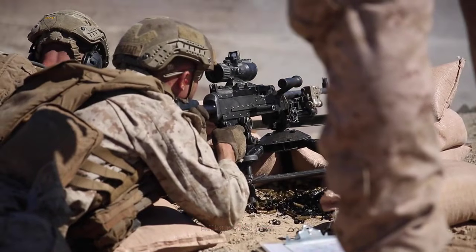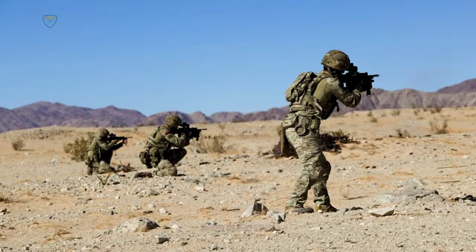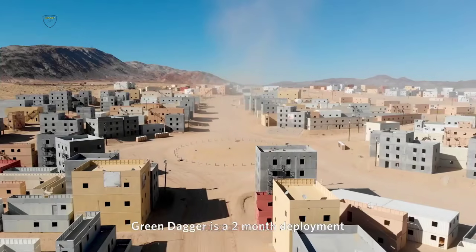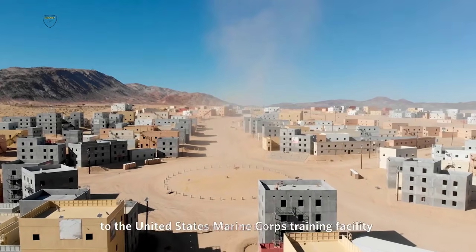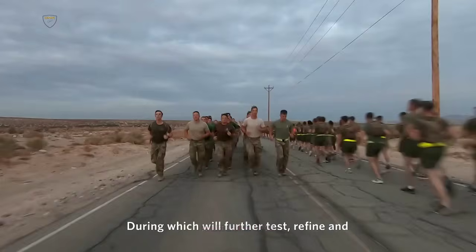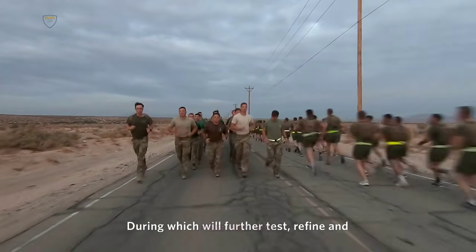The Royal Marines dominated United States forces during a training exercise in California, using a new battle structure. Royal Marines are taking on their comrades from the United States Marine Corps in the wilds of the Californian desert as they prepare for operations as part of a new task group.